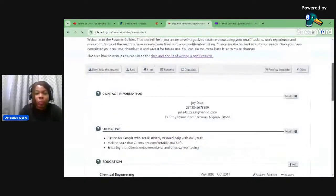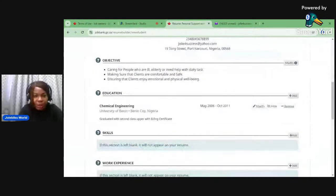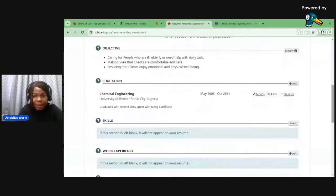We are done with the education aspects. See, you can add more. I can also add my secondary school if I want to, but it's not compulsory. Most times it's better you add the recent one. Yeah. Then I will just leave it like that.